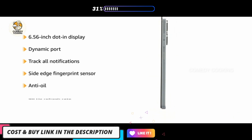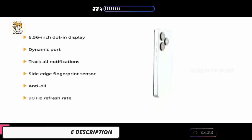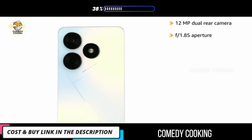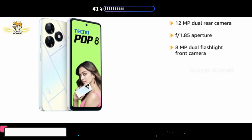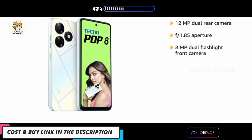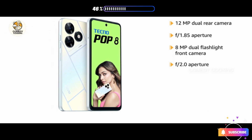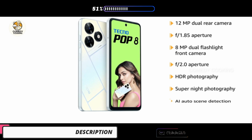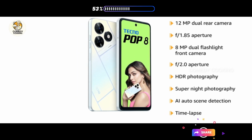with anti-oil and a 90Hz refresh rate. Built with a 12MP dual rear camera with a 1.85 aperture and an 8MP dual-flashlight front camera with a 2.0 aperture, and features HDR photography, super night photography, AI auto scene detection and time-lapse.